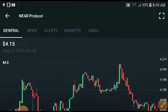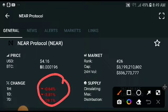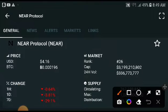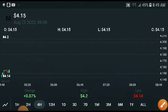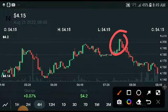First of all, my friends, the Near Protocol condition: if we look at the last 1 hour and the last 7 days, all changes were completely decreasing. You can see another negative change occurring, and the rank is now 26. The volume was also decreasing, and the market cap was decreasing, so that's why the price was also decreasing. It's a very terrible condition for Near Protocol holders, but absolutely it is good news for short traders.